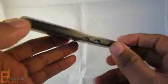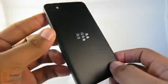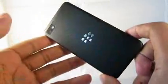Here we have the BlackBerry Z10. It's a definitive phone for the company now known as BlackBerry, formerly RIM, and it's the first one to run BlackBerry 10 OS. The phone itself is pretty simple in design, but it has some nice touches. It's very understated. It's like a big black rectangular box, but there are little details along the way.